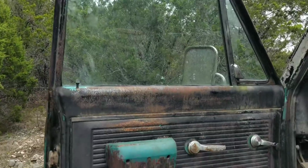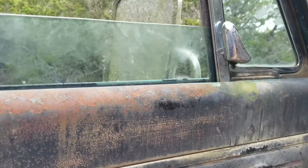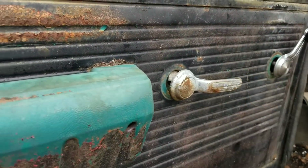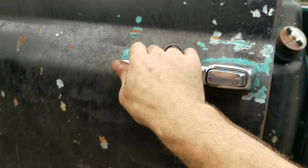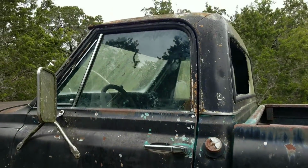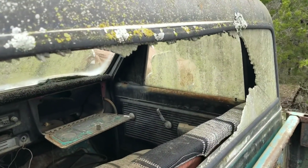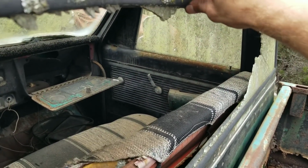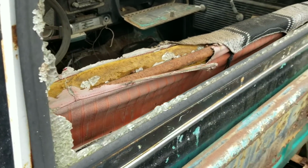Well, we have the finished product here, and I'd say it rolls up and down like a 50-year-old window. Our handle on. New door handle here, working. Next we'll try and tackle this guy. Really don't want to get glass everywhere, but hoping this seal is supple enough that it's gonna go back in. Try and spray some lube on it, see what we can get.